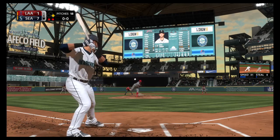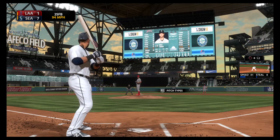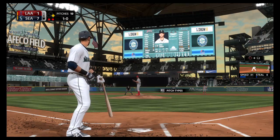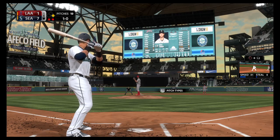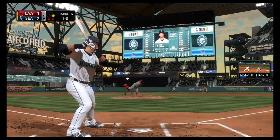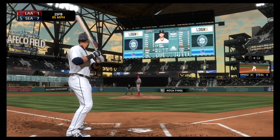First pitch of the at-bat. And a fastball to start things out here. Not close. It's a ball and no strikes. Now the 1-0 is swung on and missed. Strike 1.